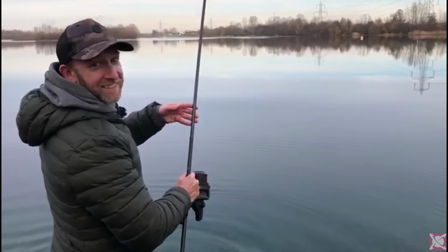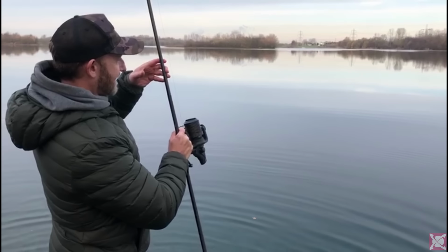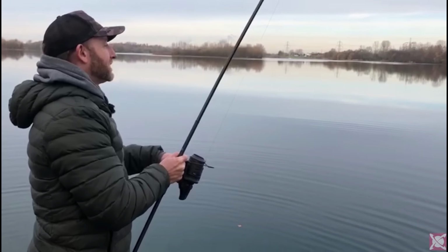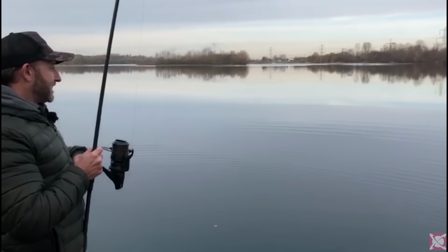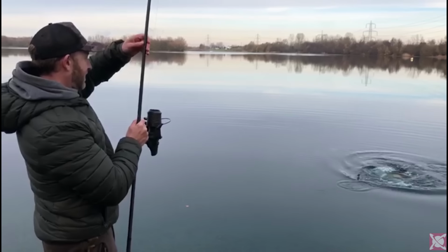I'm excited to see it. Oh. You're playing it a bit like a carp. Am I? Yeah, you should play them quite hard. Really? Yeah. The pike! It's a pike! Definitely a pike. That's definitely a pike.